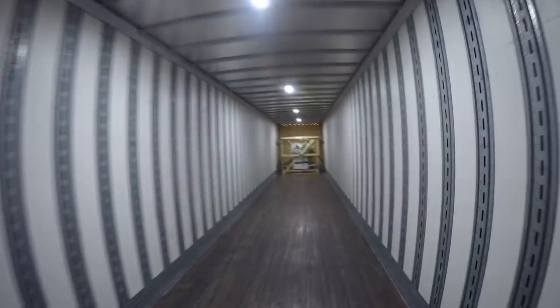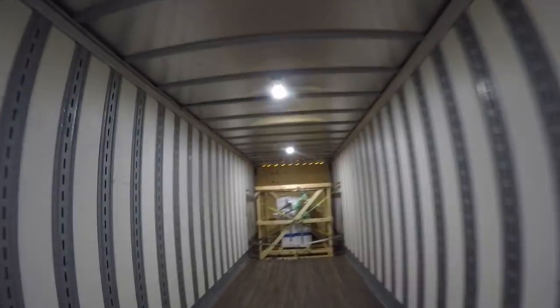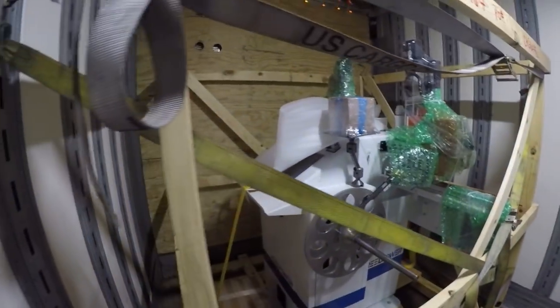So this is the whole load right here. They got it insured for $125,000. I asked them what its job was, and they said it measured and cut a PVC pipe or something stupid. I don't know what it does, but for $125,000 it'll do something pretty spectacular. That's the entire load. They paid for the whole truck for that.